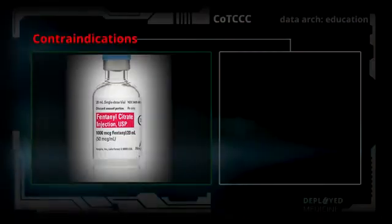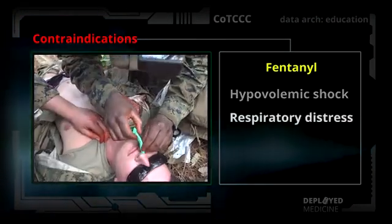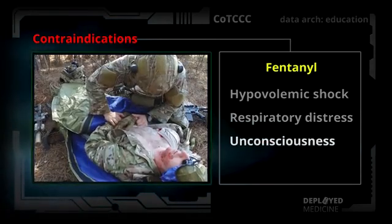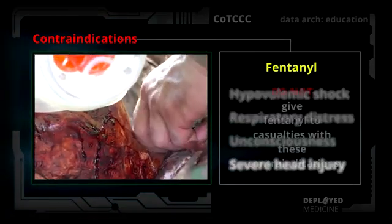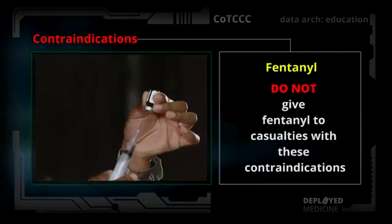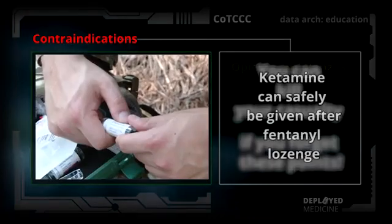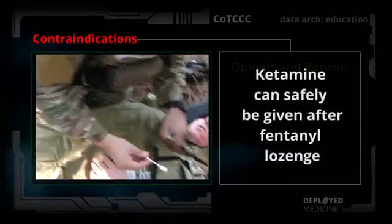The contraindications for fentanyl are hypovolemic shock, respiratory distress, unconsciousness, and severe head injury. Do not give fentanyl to casualties with these contraindications. You can kill your casualty if you forget these points. Ketamine can safely be given after a fentanyl lozenge.